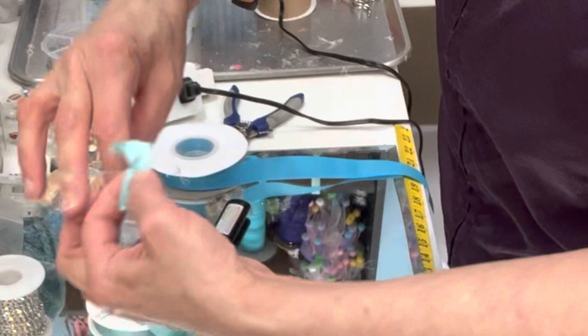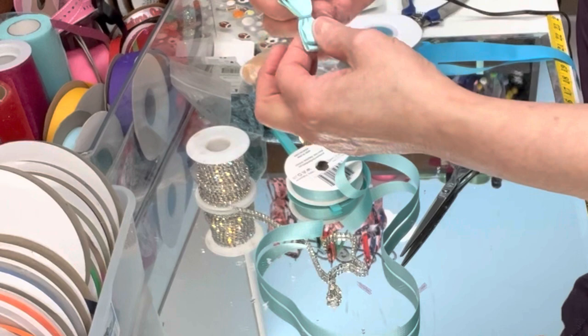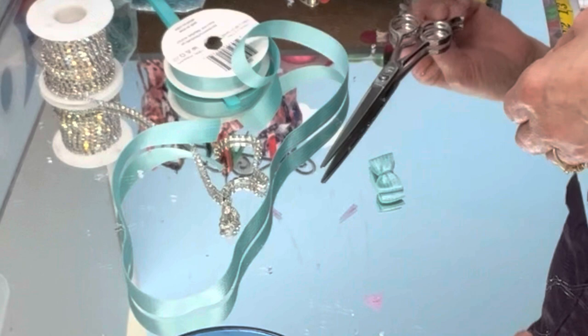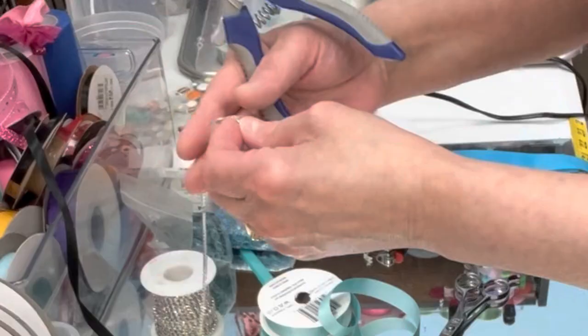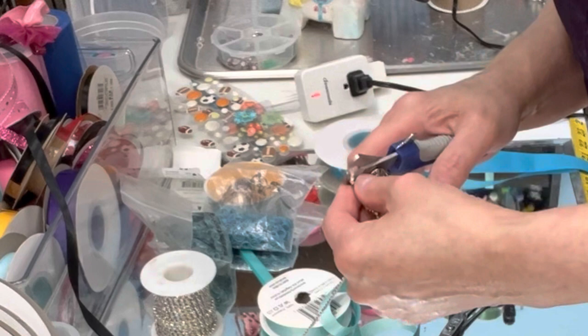I'm wrapping my band around 3 times. And I got a band that closely matched the color of my ribbon because I want this to be an extra fancy bow. We're going to put some bling on this bow, so I am using rhinestones. I'm going to cut these tiny ones in strips of 4, and I am going to make 2 strips of 4 because I do want this to have a little extra bling.